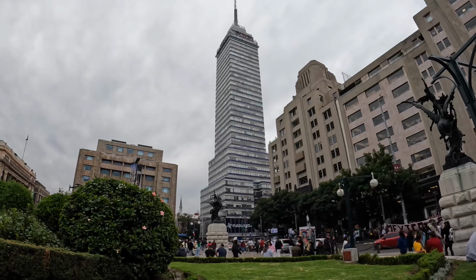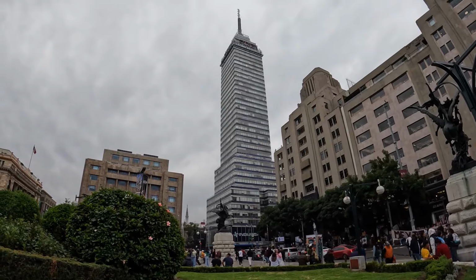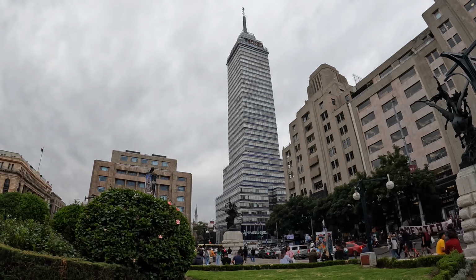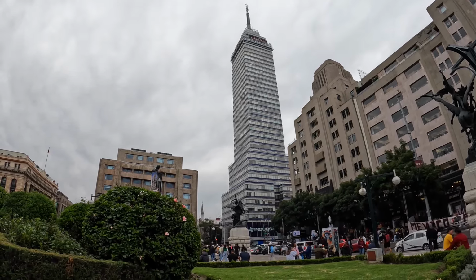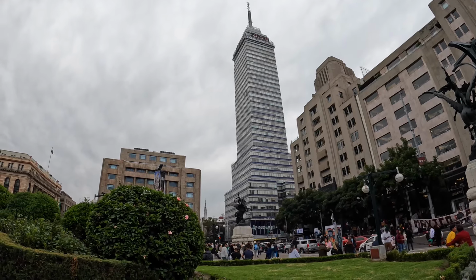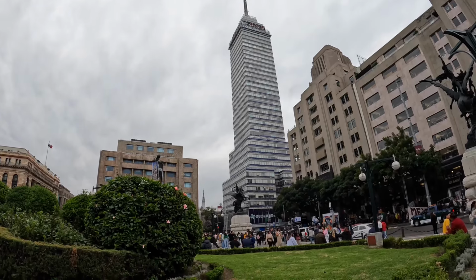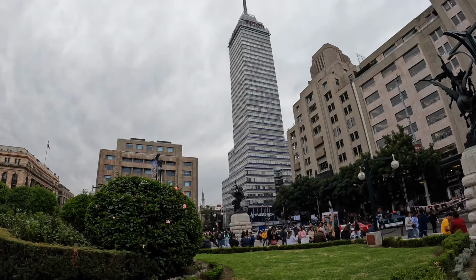Actually built in 1956, quite old, and it was Mexico's tallest building for a long time, till I believe the 80s. And you can go up. There's an observation tower you can go up. It's 44 floors, the building. I'm standing in the Bellas Artes, so it's right beside it.